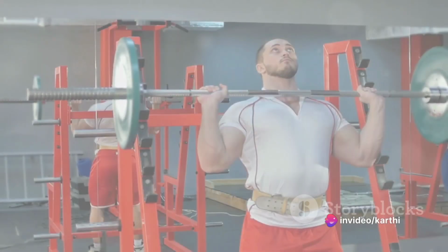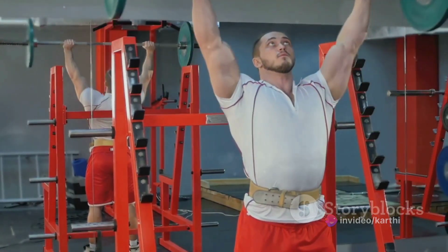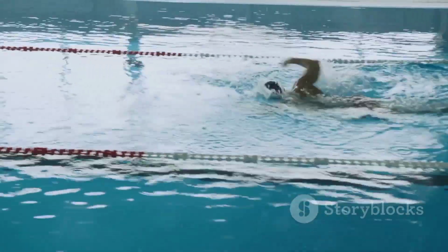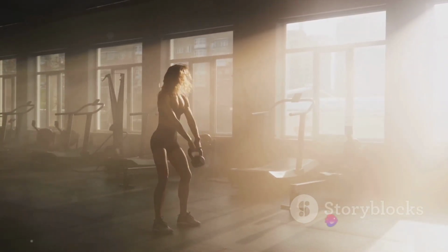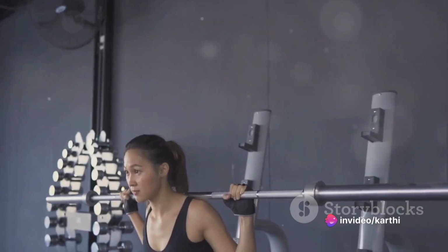And finally, our sixth tip, consistency is key. One could argue that this is the most important tip of all. Why, you ask? Well, let's dive into it. Consistency, in the context of muscle growth, is a two-pronged approach involving your workouts and your diet.